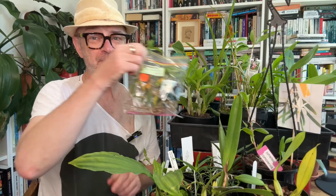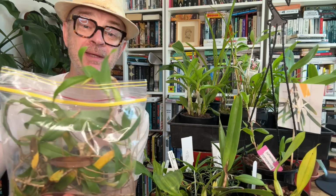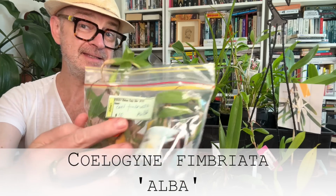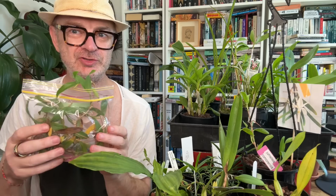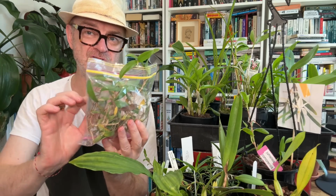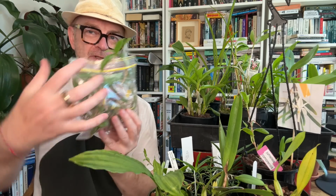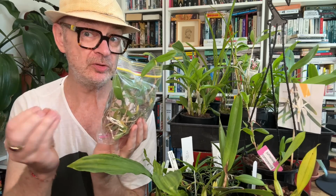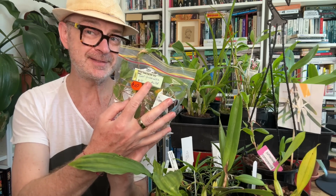Next, a little bag of joy. Look at that, a little bag of trimmings, I suppose we could call it, from Coelogyne fimbriata, and this is Alba, the white form. Now, this is a very rambly Coelogyne. I mean, all of the Coelogynes tend to be very rhizomy, but this particularly so. So not such a big rhizome in leaf as others, but really forms quite a tight mass. And the Alba form is supposed to be quite beautiful. I don't have this at all, actually, so there you go. It's a first for me.